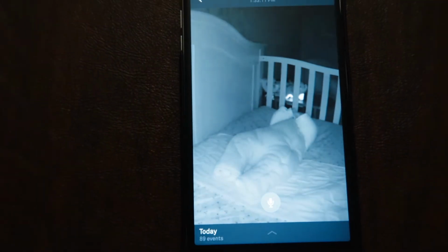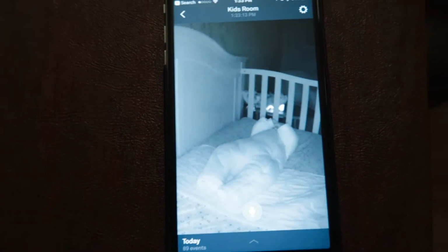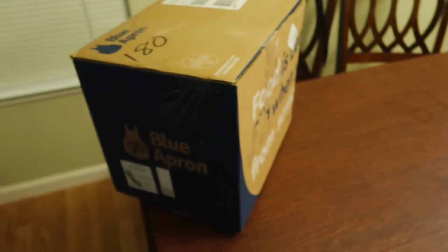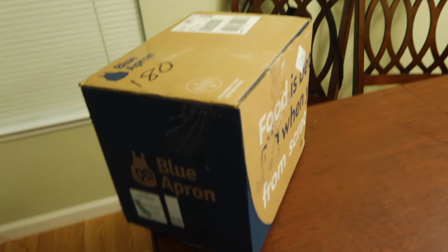Emmy's having a little bit of trouble putting herself down for a nap right now. It looks like she's suffocating herself though. But you know what we got? We got our first Blue Apron shipment. We're trying letting someone else pick and kind of create our meals.